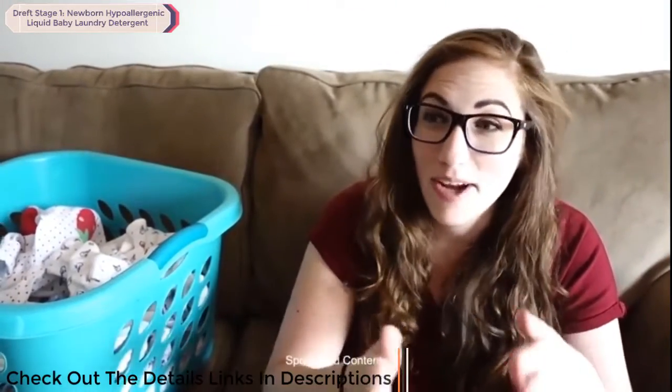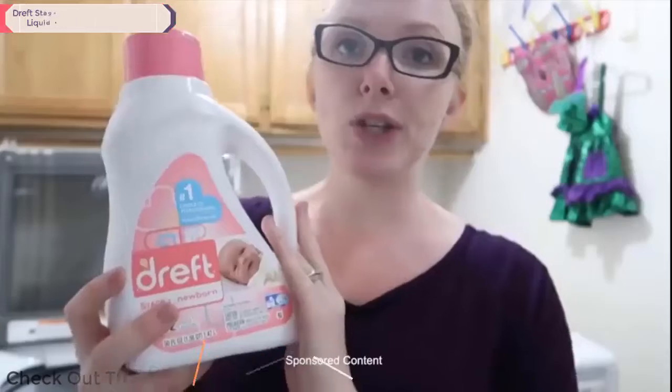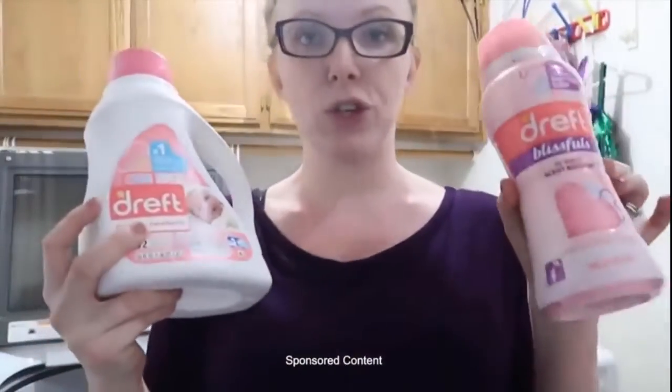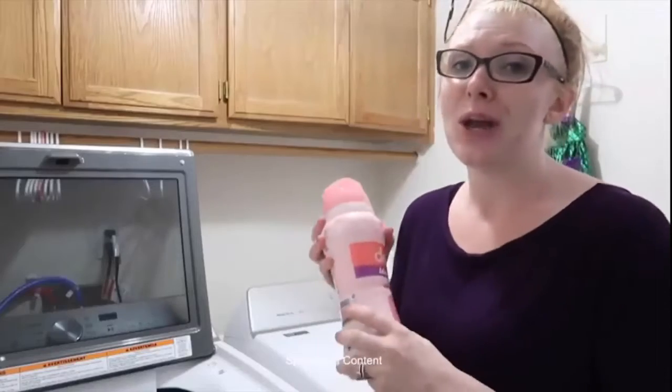So as a mom of so many kids, product being hypoallergenic and safe and pediatrician recommended is really important. So we use a combination of this liquid laundry detergent and these Dreft Blissful beads. This is definitely my favorite combo. It definitely has that fresh baby scent to it that I just want to hold on to forever.